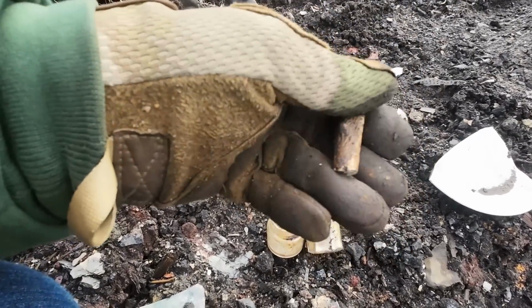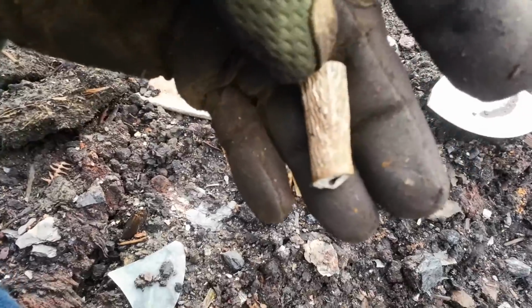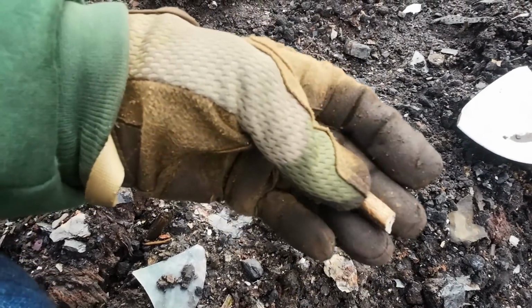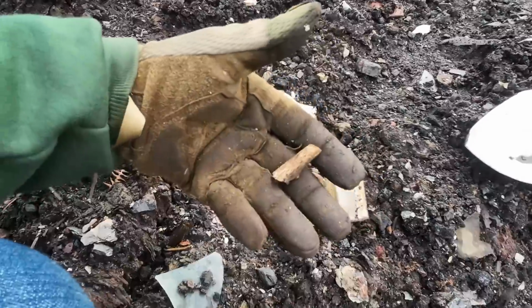Oh, look at that bit of pipe stem that Mick's found. Oh, it's got like bark, like wood grain on it. Oh, find the bowl, Mick. Find the bowl to that. That'd have been a great one.